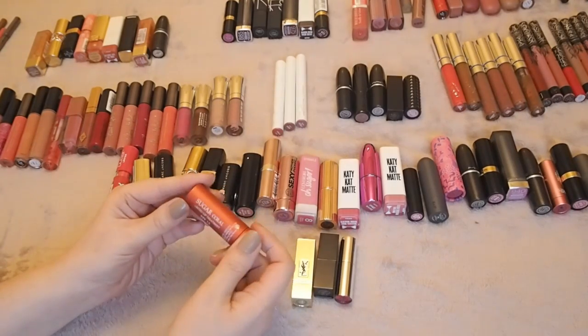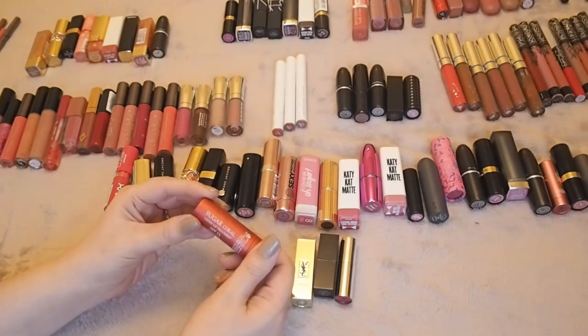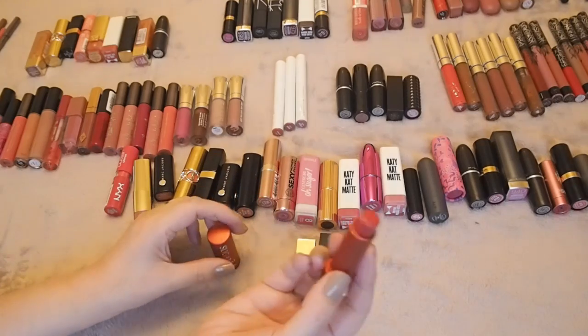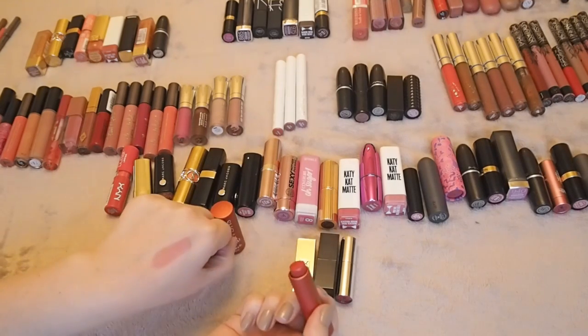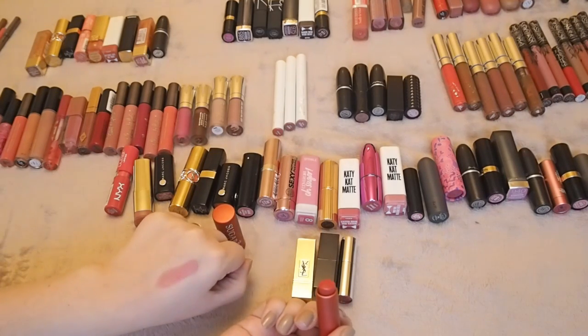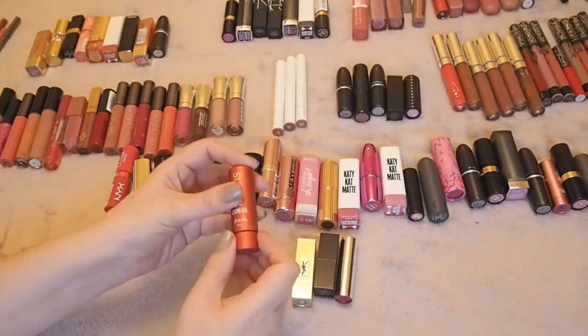Okay, so we did mention this earlier, that Fresh Sugar Coral tinted lip treatment, and these smell so gorgeous. Smell like sugar. These always come off more pigmented than I want them to be, because I want it to be more like a lip balm, but then it's just got a lot more colour. So I never really love it. You don't love it. I don't use it. I'm going to pass that on.